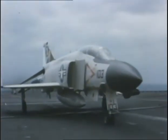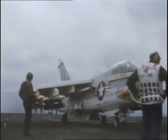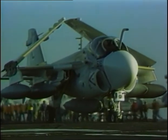Besides combating North Vietnamese MiG fighters, the pilots also faced the threat of missiles and guns fired from the ground as they struck at their targets. Then they turned for home to begin the whole process all over again. The Phantom II was one of three naval planes that bore the brunt over Vietnam. Another was the tactical strike A-7 Corsair. The third was the A-6 Intruder, all-weather attack aircraft.